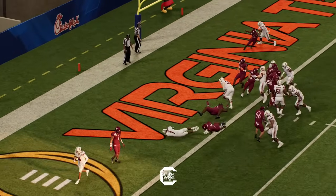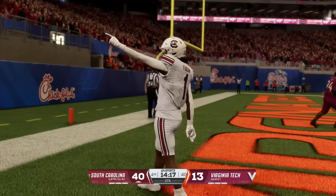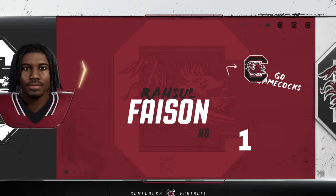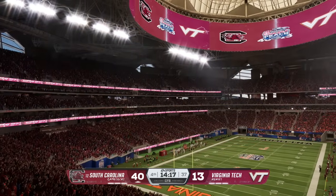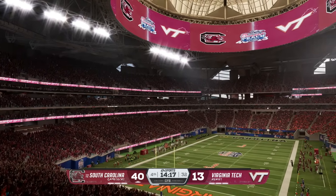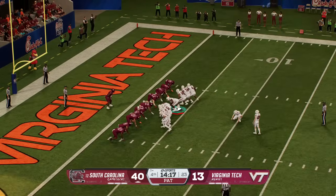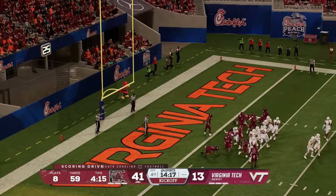On the ground, trying to punch it in for the score. And he takes it in for the score. Touchdown, Gamecocks. And that's another touchdown for this guy. This defense better adjust and get eyes into that backfield, or he may go for a third or a fourth later today. And the kick is up and good.